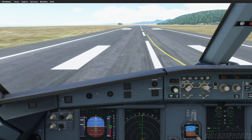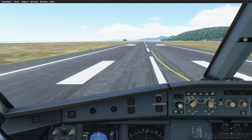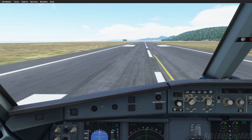We put also the ILS frequency, everything is put in, and yeah, we are ready. So release the parking brake. For the thrust set.